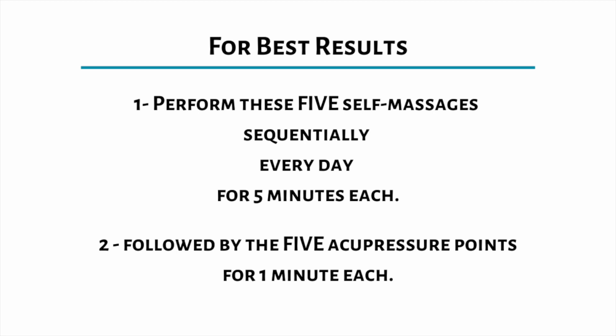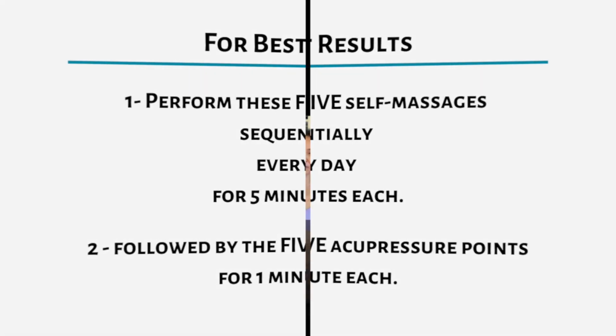Friends, I hope you find learning these powerful acupressure points helpful. If you are at risk of developing high blood pressure, or you are already suffering from it, be sure to utilize them. For the best result, incorporate the self-massage routines that were introduced in the previous video.